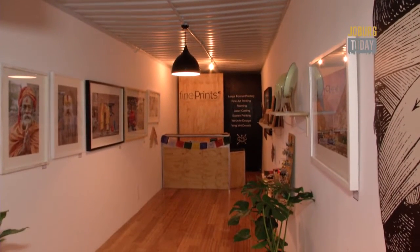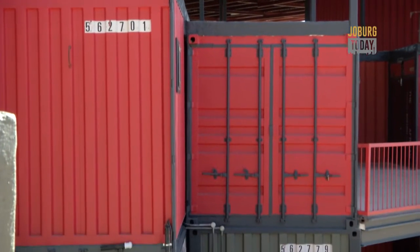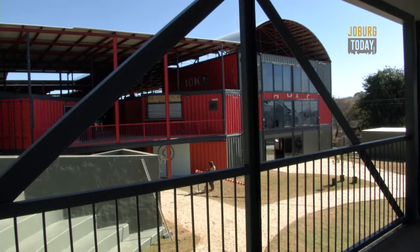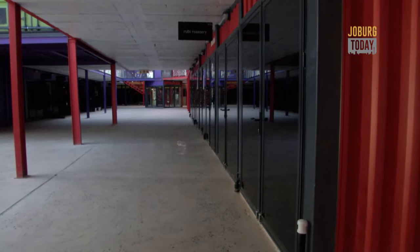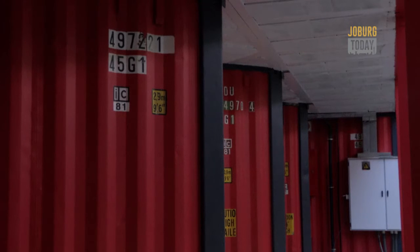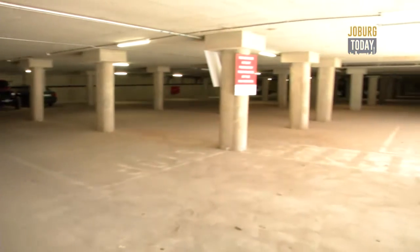Regardless of the material used for this shopping centre, it is as warm as any other building. And anybody that builds a shipping container or just places a shipping container down for an office will obviously freeze, or will be very hot in summer. But if you use it as a building method, then you have to insulate it and comply with building regulations.